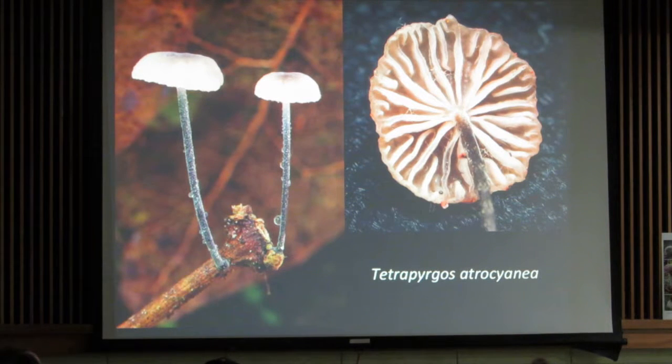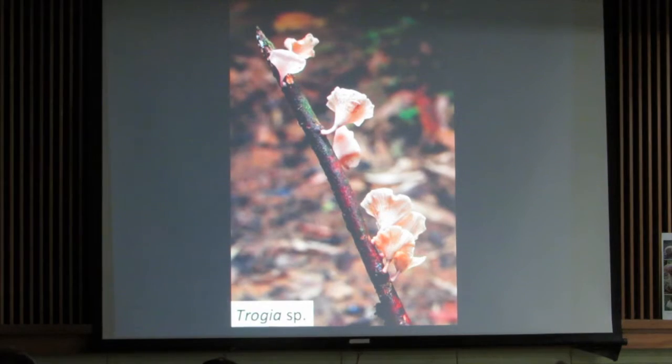Tetrapyrgos atrocyanea. Dennis actually asked Danny and me to go on a special mission while we were over there, and that was to collect this particular fungus. We were so excited when we actually found it, because it's sort of stressful to be told, find this one type in these forests. We're like, okay, I hope that happens. But we did, and it was awesome. They have these incredible blue-gray stipes, this really beautiful, distinctive color. I really love that picture. Centropia.